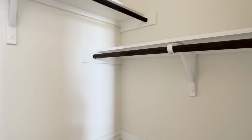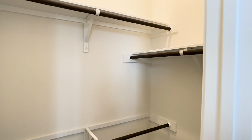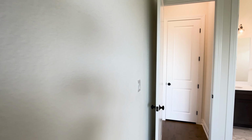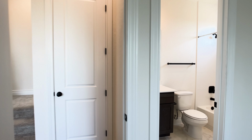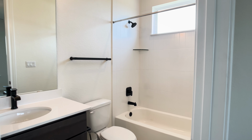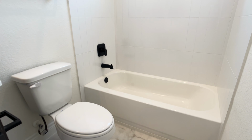So we're here in the walk-in closet of one of the secondary bedrooms on the main level, and I'm going to show you now the ensuite bathroom for this bedroom. Now keep in mind that pretty much all the bedrooms in this house have an ensuite bath or a bath dedicated right next door. And this one here is nicely done with the tub shower combo.